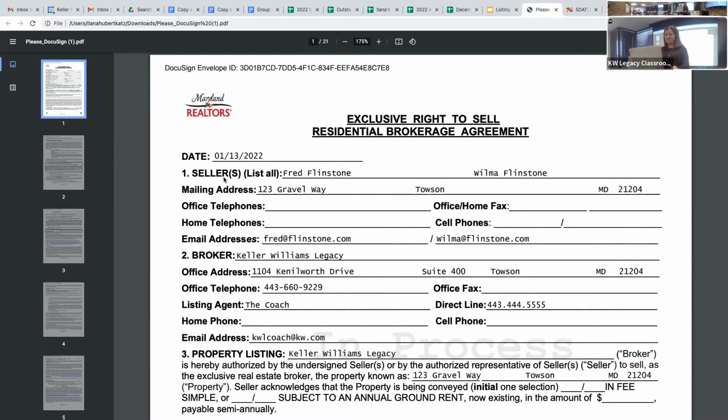Okay. Seller's name. These need to be the official legal names of the sellers that show up on their social security cards. So for example, if your seller goes by Bob, but his actual name on his social security card is Robert, Robert needs to be the name on this, not Bob. Okay. Confirm that Fred's not short for something.